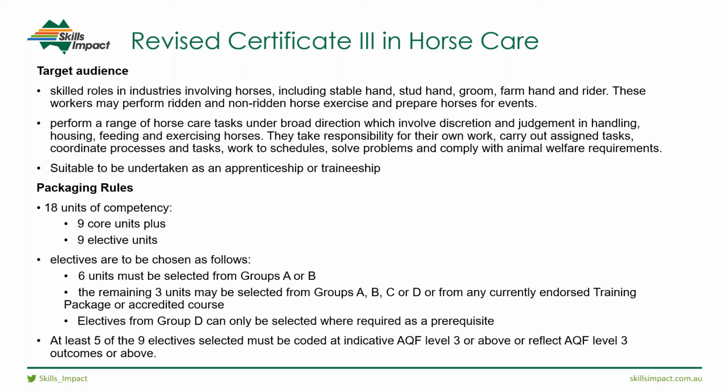The electives are 6 from groups A or B, and the remaining 3 can be imported. I'm sorry, from A, B, C, or D. D is a prerequisite group again, but you can import. And we've put a bit of a caveat here that at least 5 of the 9 electives have to be coded level 3 and above. That's because we have included a number of level 2 units to provide credit or a pathway from the Cert 2, but we don't want you doing 8 level 2 units, because then you're going back to almost doing a level 2 qual. So we might just jump down to the core, please, Lucinda.